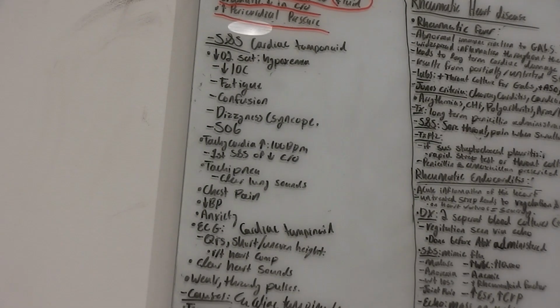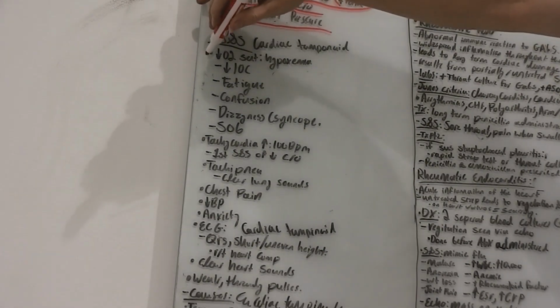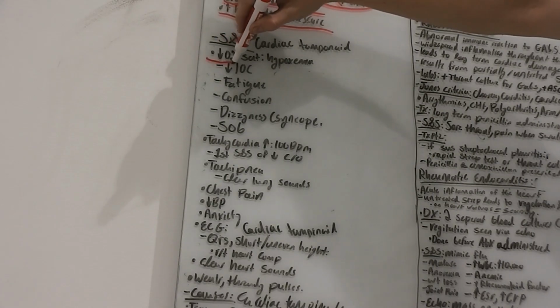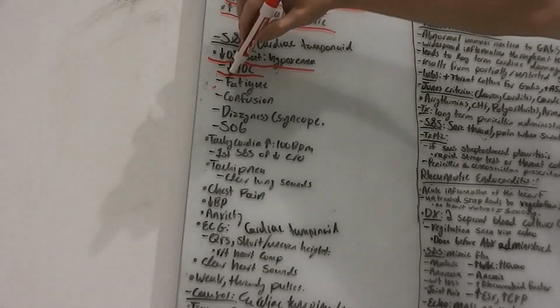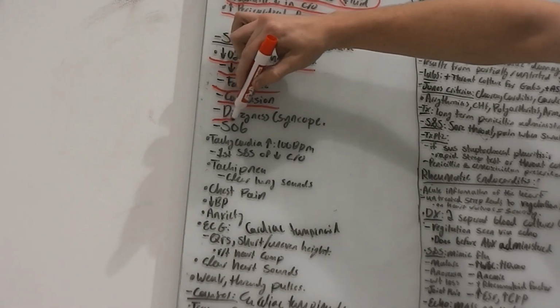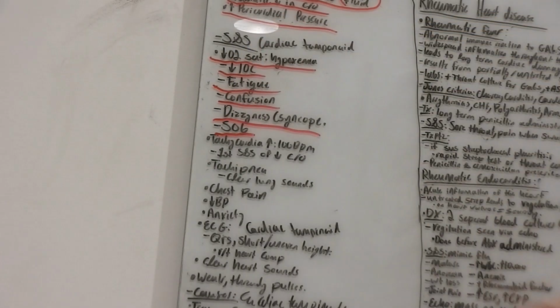So, with cardiac tamponade, the heart has pressure around it, so initially we are going to see a decrease in O2 saturation or hypoxemia, a decreased level of consciousness, which could be manifested by fatigue, confusion, dizziness, also called syncope, and shortness of breath.